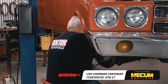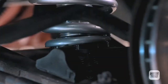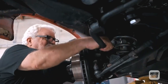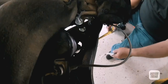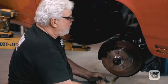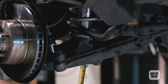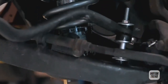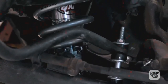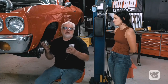Man, somebody got crazy with the anti-seize on this. I'm trying to do this without it slipping off and me getting stitches. Okay, so I've gone up probably a half inch on this side. I'm measuring from the lower control arm all the way up to where the jam nut is, and I'm looking at just barely under 3 inches. And this side is just over 3 inches. So to compensate for that, we'll put a little more lift on this side. Plus a round guy drives it, so I need a little more compensation for that.